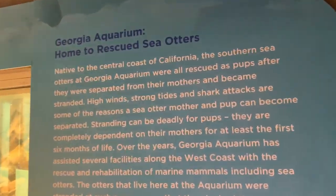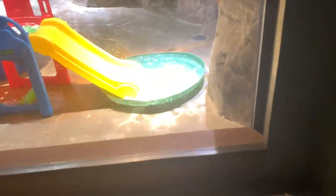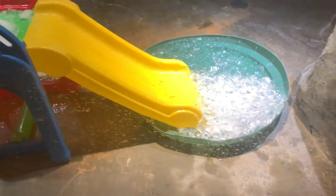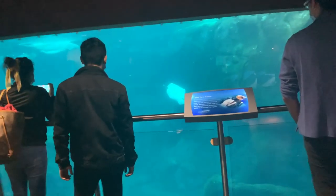That's cool. It says all of the sea otters were rescued as pups after they're separated from their mothers. That's so cool. Like they got a pile of ice to play in. There's where they are over there. I love the belugas.